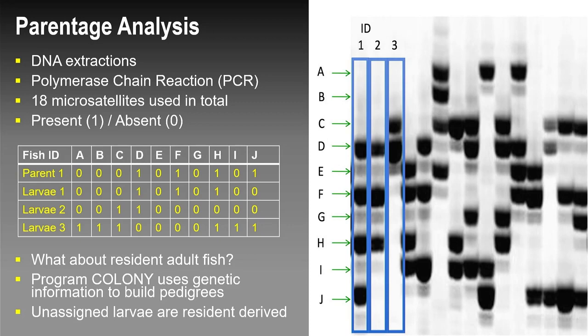And so here in this table, what I have is a variety of DNA locations, A through J. Let's say you have adult sturgeon, parent one, this was a passed adult upstream, and then you have three larvae. Then we just can line up zeros and ones, all right? So if you had a parent that had all ones and you had a larvae that also had all ones, that's 100% consistent with that larvae coming from that adult, okay?